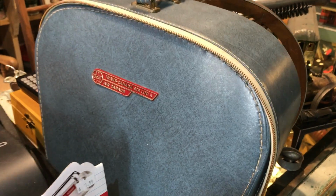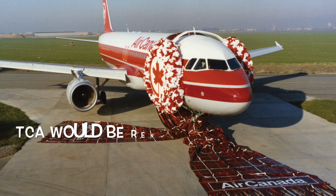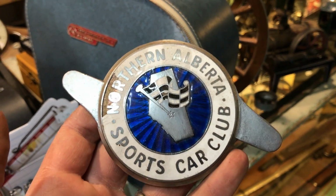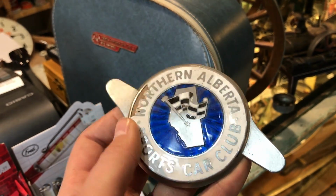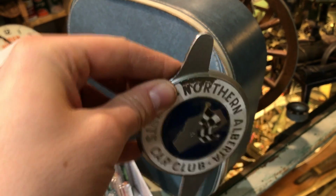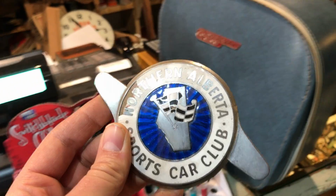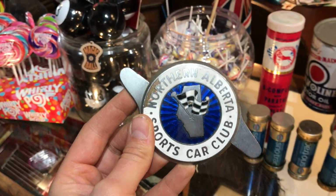Other items included this very early Transcanada Airlines luggage bag. Very nifty little Northern Alberta Sports Car Club badge, probably from the 50s or 60s. This would have been on the front of your Triumph or an MG or something, and it looks like the spinner off the middle of a wheel, a knockoff spinner. I'm hoping to find a vintage sports car for myself this summer, so if I do, that might just look great on the front of it.